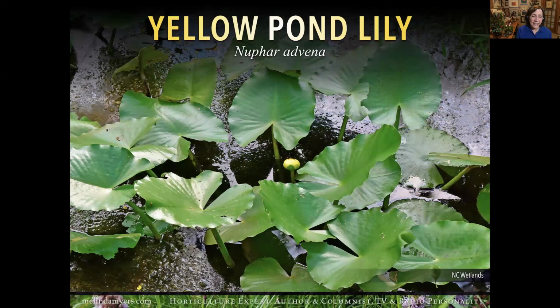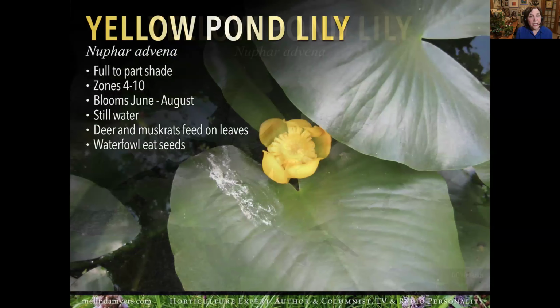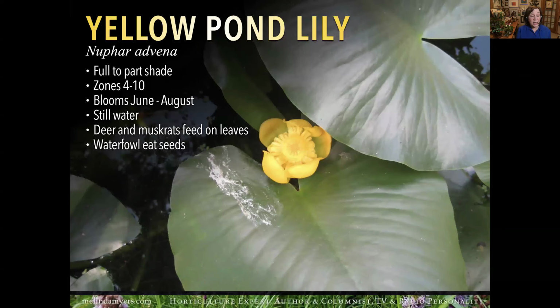Yellow pond lily. This is native to parts of North America. Nice, big, glossy, bold leaves and yellow flowers that you can see here. It does best in full sun, full to part shade, so it's a good shade-tolerant plant. Zones 4 to 10, it's hardy and it blooms throughout the summer.